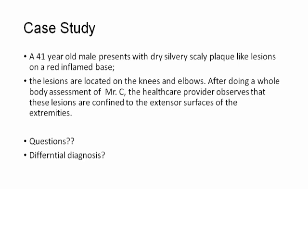A 41-year-old male presents with dry, silvery, scaly plaque-like lesions on a red, inflamed base. The lesions are located on the knees and elbows, and after doing a whole body assessment, you observe that these lesions are confined to the exterior surfaces of the extremities. So again, this is most likely what? Psoriasis, yeah. And it does run in families, okay? You want to know that too, if they have a history of it. Plaque psoriasis? Yes.